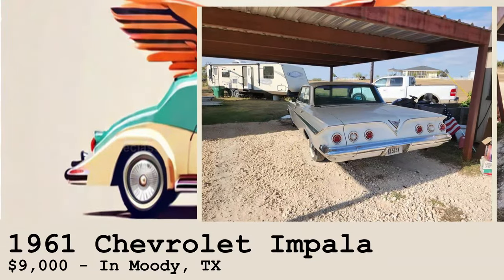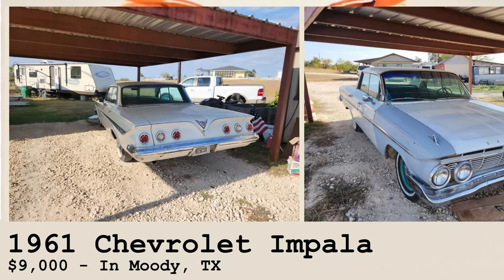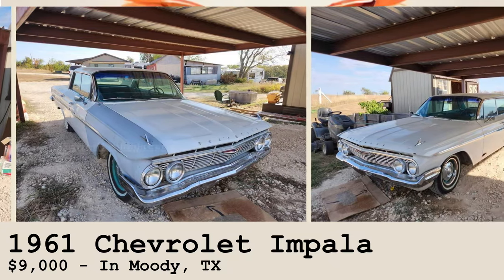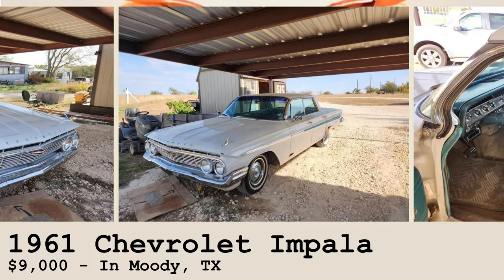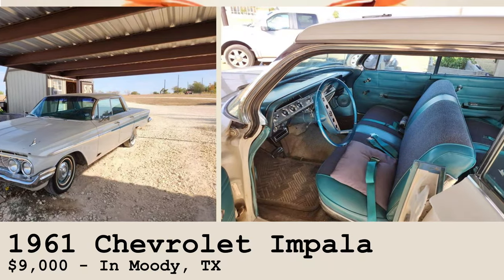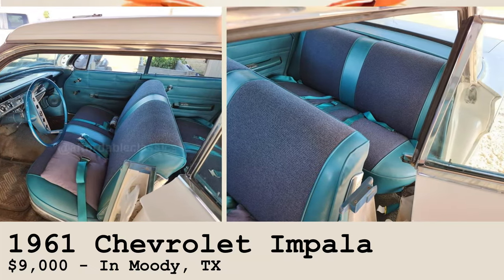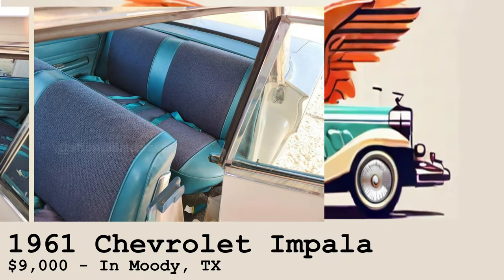Number 15. Here is the 1961 Chevrolet Impala, an American classic priced at $9,000 and located in Moody, TX. Featuring an 8-cylinder engine, automatic transmission, and rear-wheel drive, this Impala remains in good condition with recent part replacements and a fresh coat of white paint. Though some rust remains, it has been addressed and the replaced front fender is ready for paint. This Impala runs smoothly, promising a rewarding project for an enthusiast eager to bring it back to its prime condition.